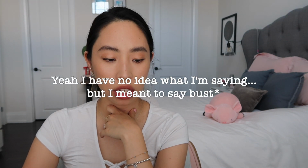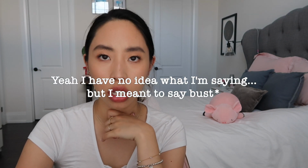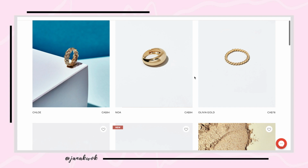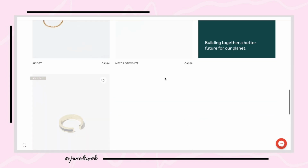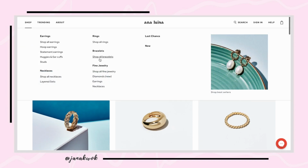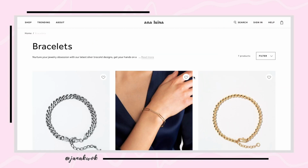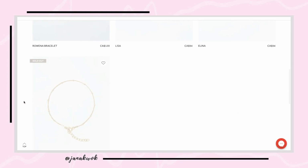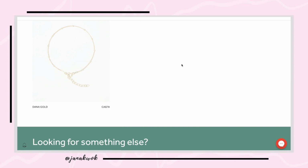Okay, so nothing else I like. Rings. Let's see rings. Oh, this is kind of a busk, isn't it? A busk? Is that what it's called? Ooh, cute. Okay, so there's nothing else that I like. Wow. Okay, we're gonna go to bracelets and probably not find anything, to be honest. Oh, okay, so the Rowena bracelet is in stock, which is awesome.